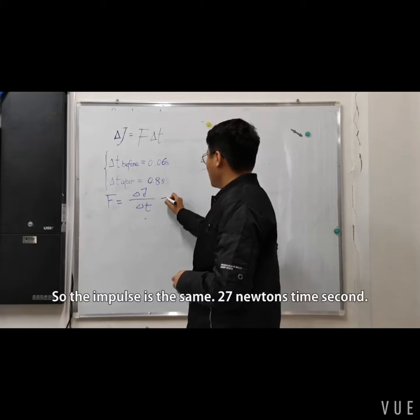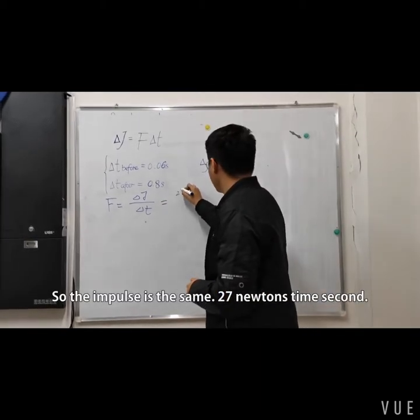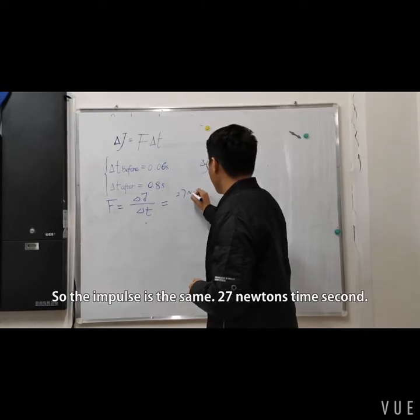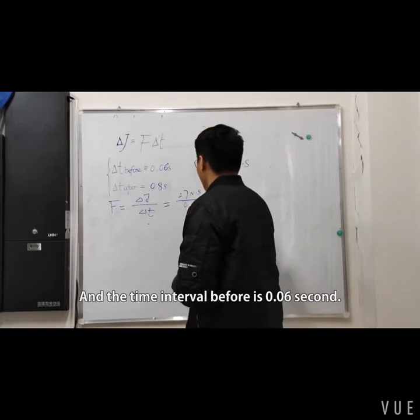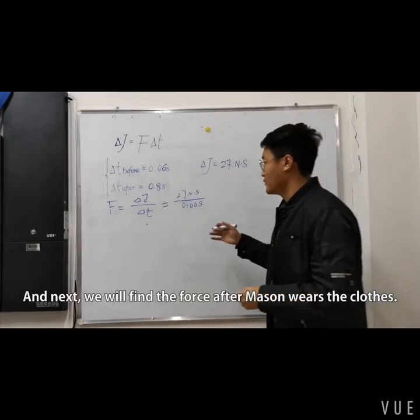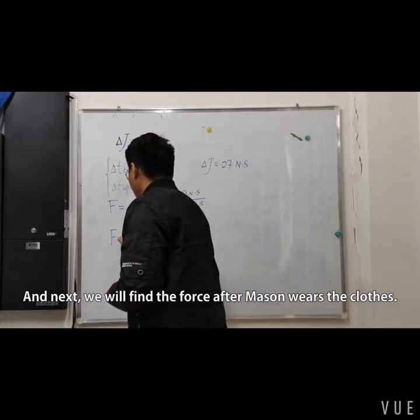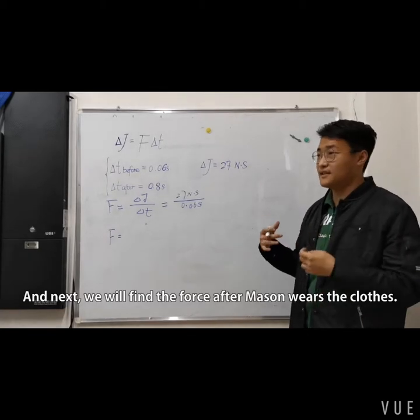So the impulse is the same. So it's 27 newton times second. And the time interval before is 0.06 seconds. And next, we will find the force after Mason wears the clothes.